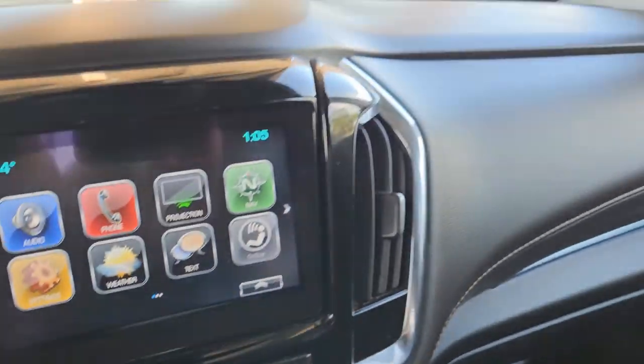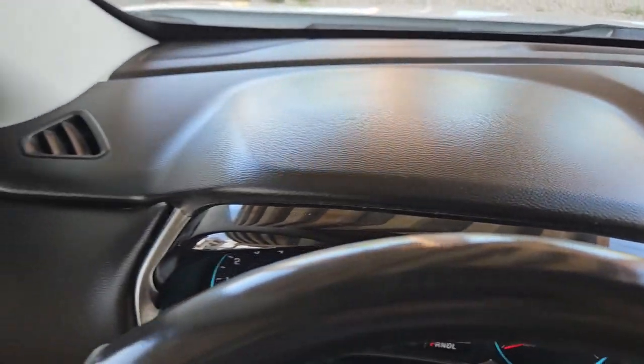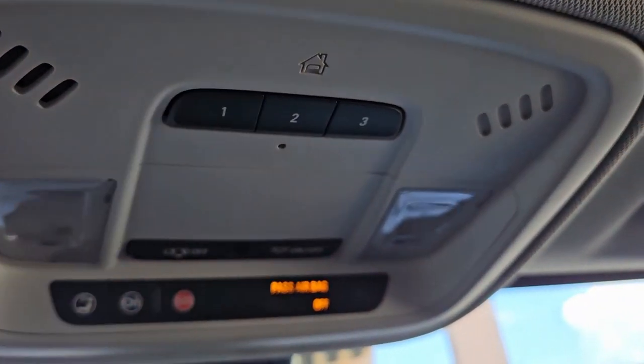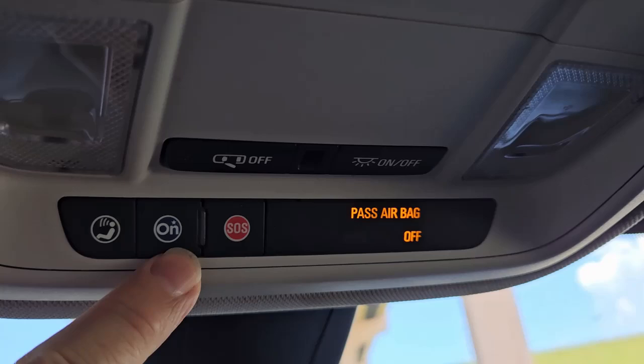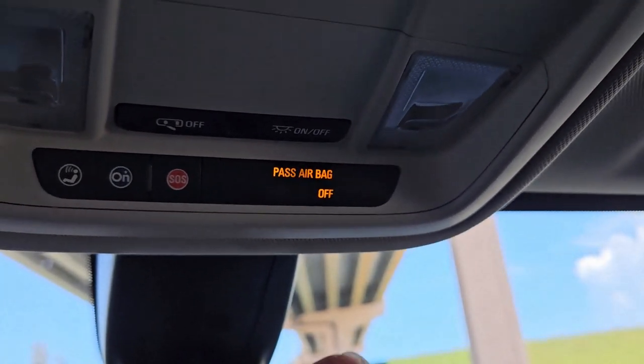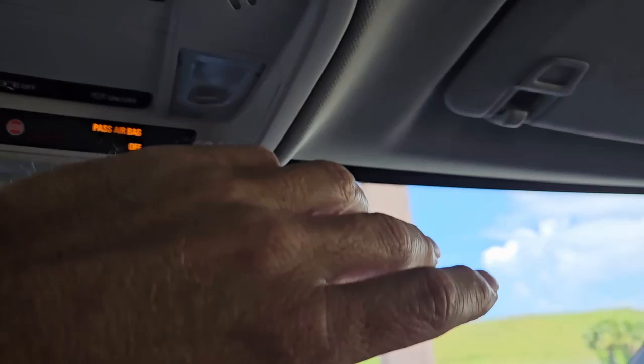Pretty nice. Really beautiful condition. Super, super clean. Let's take a look up above here. You've got your controls for your garage door openers that are programmable. You have your OnStar, your SOS. Tells you if the airbag next to you is turned on or not, if somebody's sitting there. So that was a weight pressure sensor for that.